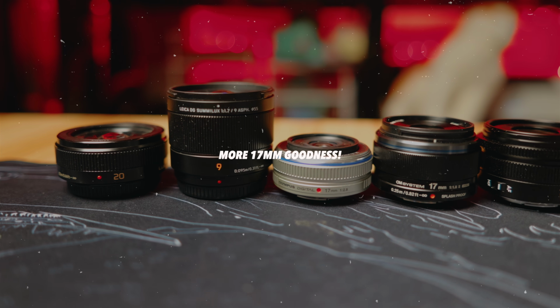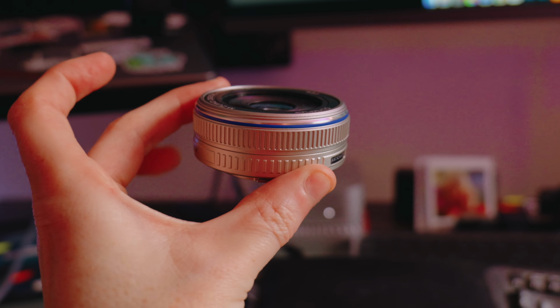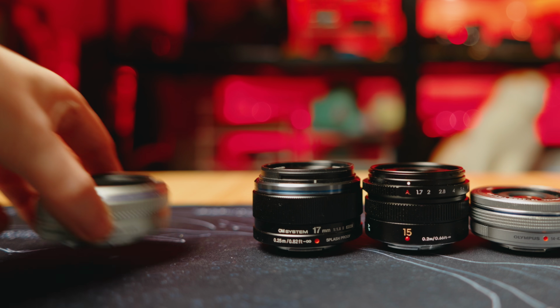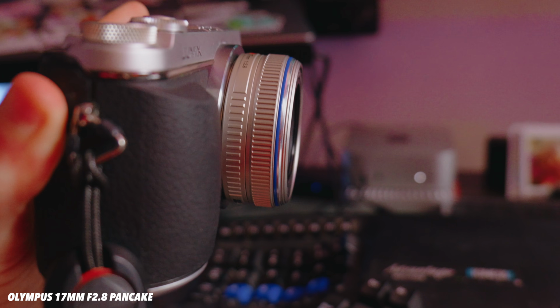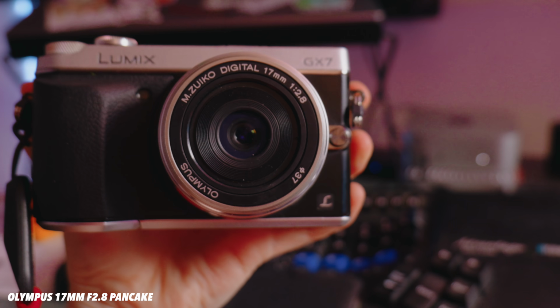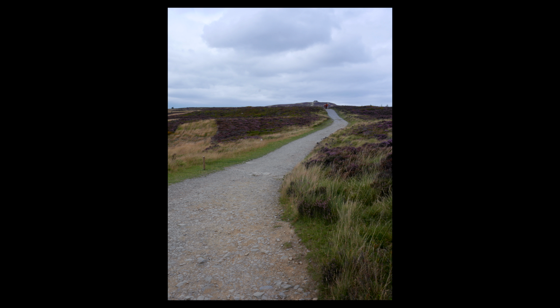The Olympus 17mm f2.8 pancake lens. Look at the size of that. Absolutely minuscule. While the previous 17mm I was talking about is pretty damn small, we can all agree, this is just above and beyond. I think if you want an everyday carry that you could properly put in your pocket, like if you pair this with a GX800, for example, it's very, very small and literally pocketable. So yes, you do lose a little bit of aperture. It's 2.8 versus 1.8, but it's incredibly sharp and incredibly compact and stupidly affordable.